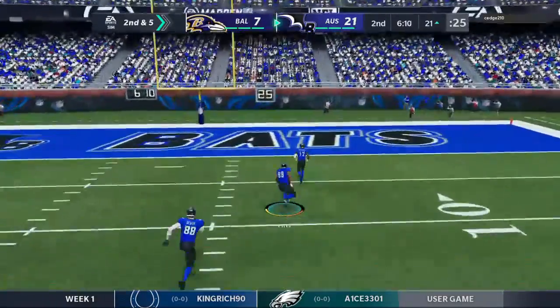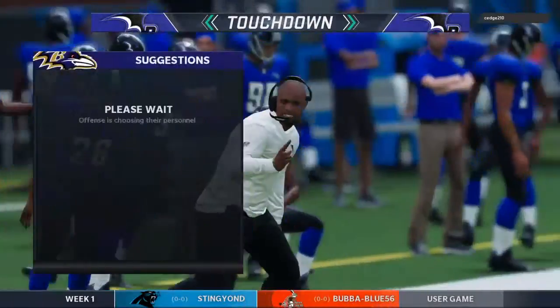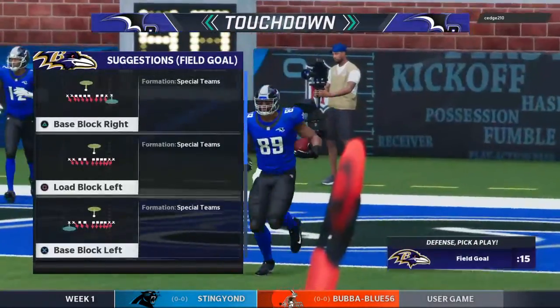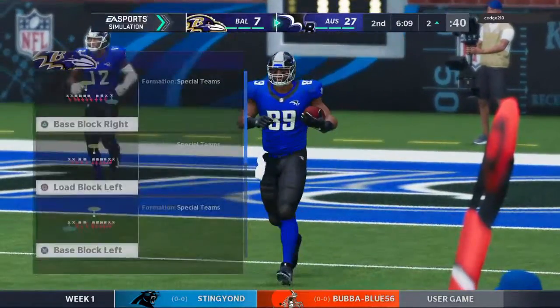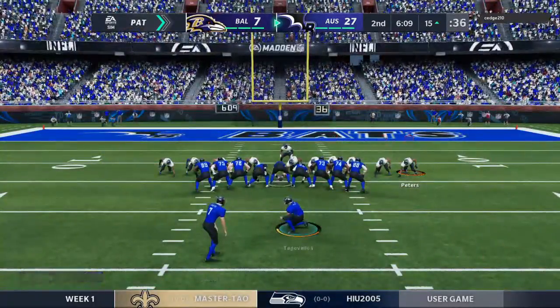Looking to pass. Tua. And this is caught at the end, and he gets into the end zone for the touchdown. Good, from 21 yards away. And his guys find a way to stretch that lead.